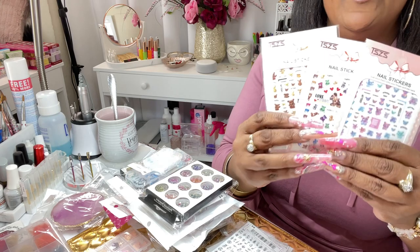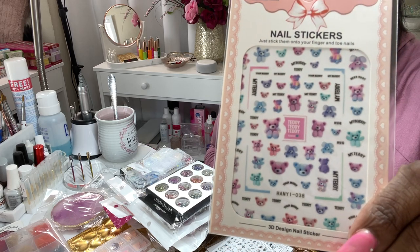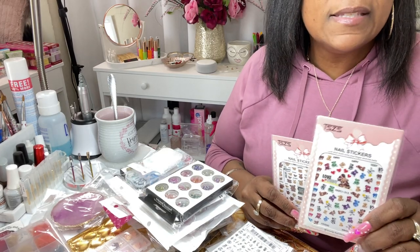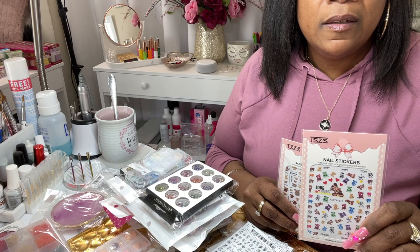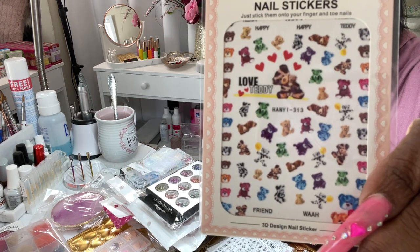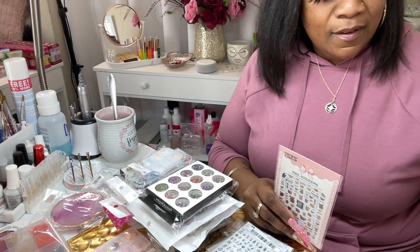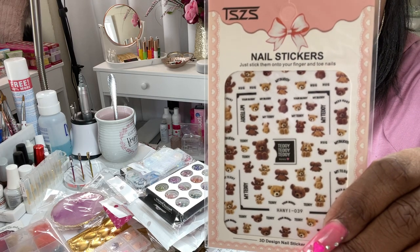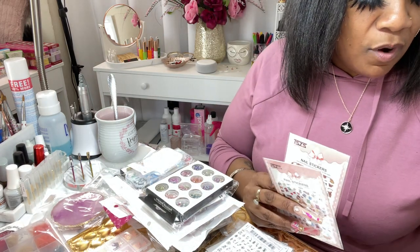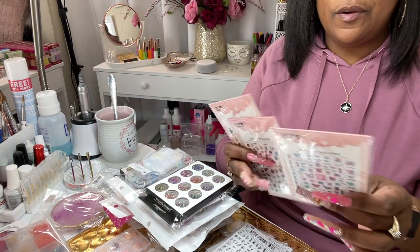So this bundle had three stickers in it. These are so adorable. They're teddy bears. You guys, it sounds like somebody's outside my house playing music or something. I'm not sure. But this is teddy bears as well. Can you see that? Is it focusing? Okay, and then these. So you have the light and the dark brown. You have the multicolored. And then you also have the pink, purple, and a teal, or like a Tiffany blue color. It's so pretty.